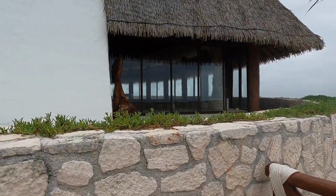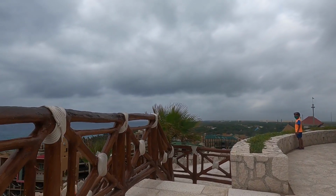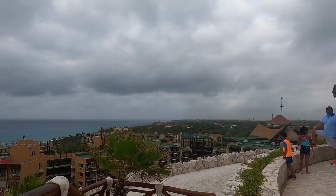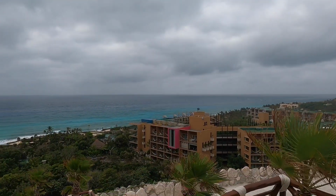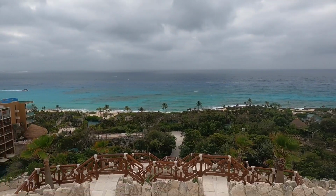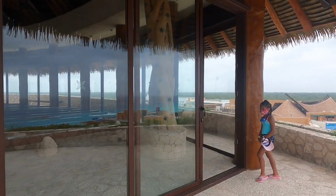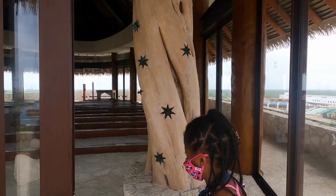And of course, once you get to the absolute top, you have the beautiful cathedral sitting at the very pinnacle of the building, and the views are a full 360-degree view of the entire area. It's absolutely gorgeous, and the architecture inside of the building was even more stunning.